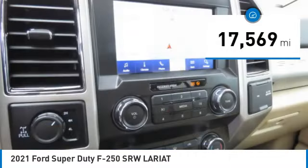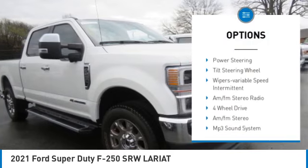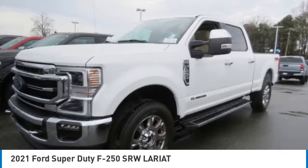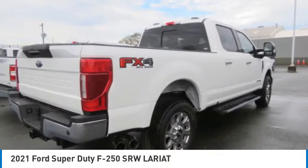Here are some of this vehicle's great options: towing package, traction control, daytime running lights, headlights auto off, trip computer, child safety locks, power steering, tilt steering wheel, wipers, variable speed intermittent, AM/FM stereo radio.